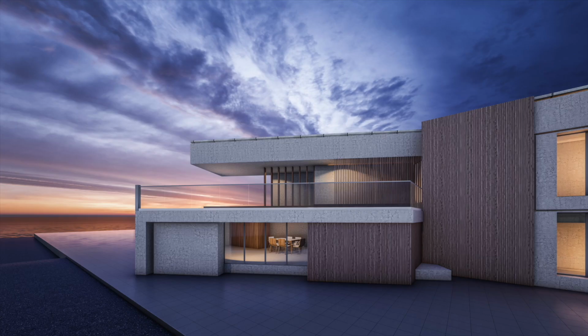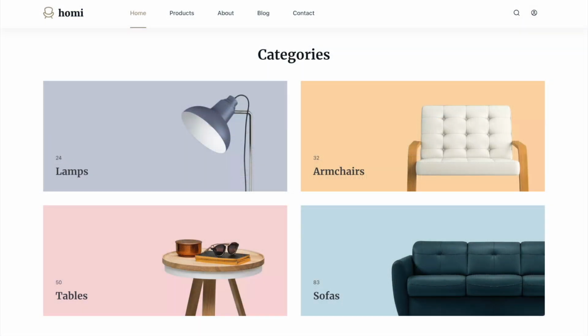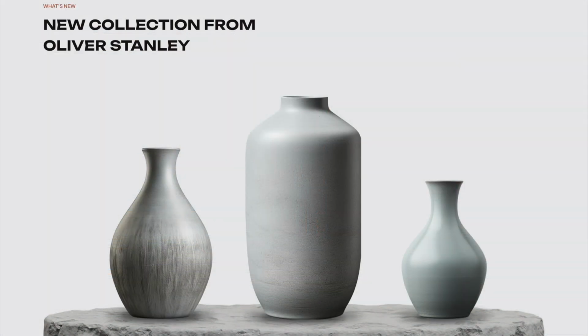And modern architecture mastered minimalism long before web design existed. Those clean lines and balanced spaces translate perfectly into category layouts that feel intentional and uncluttered. Art galleries perfected the art of whitespace long before web design existed. So next time you're in a museum, notice how the space between artwork enhances each piece. That same principle makes modern product displays more impactful.